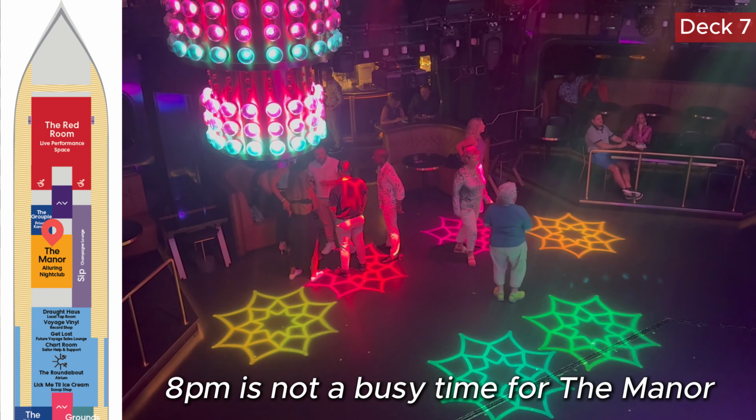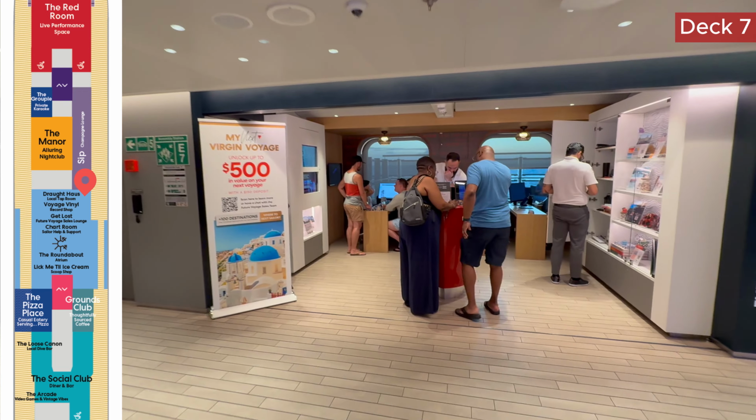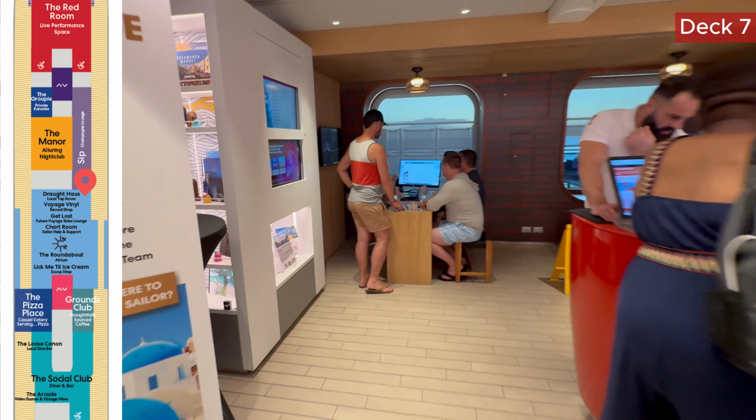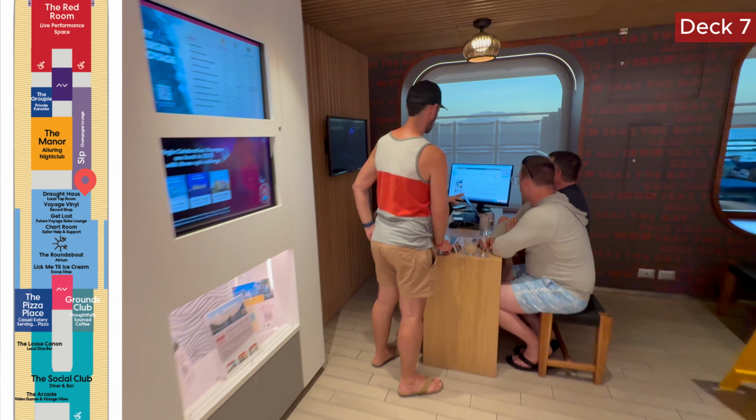Yep. Now, this is also on the port side of the ship where we're going to find the upper deck of the Manor, which is their nightclub on board the ship. This is another space that we're going to talk a little bit more about when we get to deck 6. Coming aft on the walkway out of the Sip Lounge, on the starboard side, you've got the future cruise sales. So when you're ready to book your next Virgin voyage, they are waiting there for you. Right. Get Lost is a fun place.